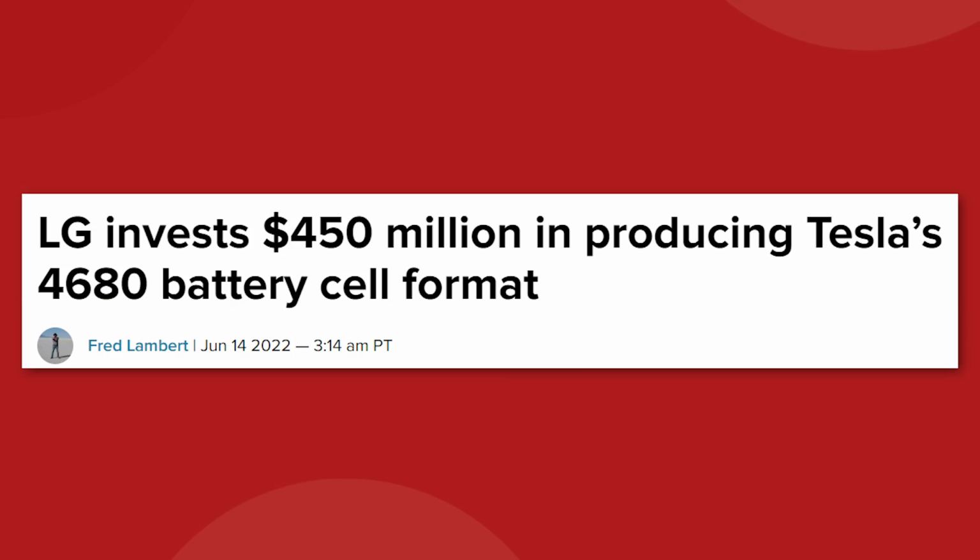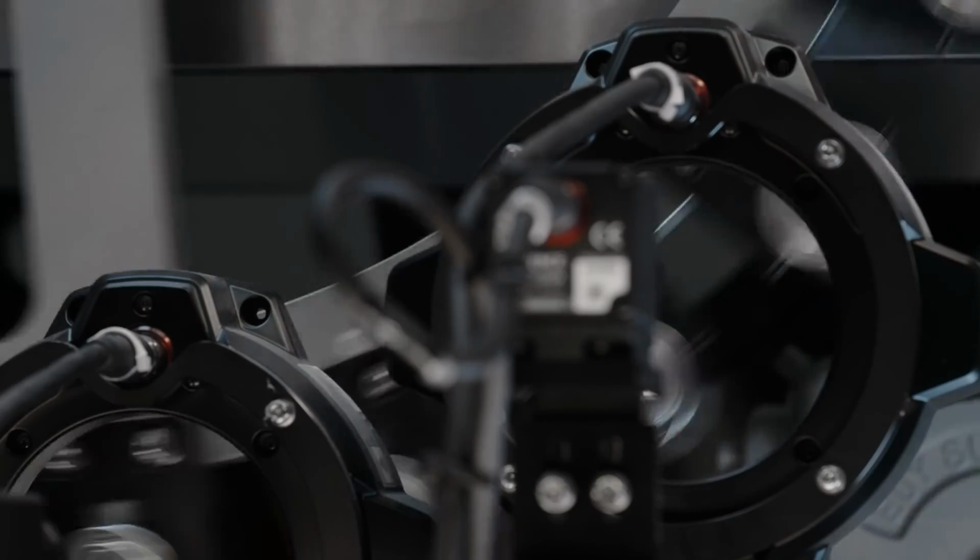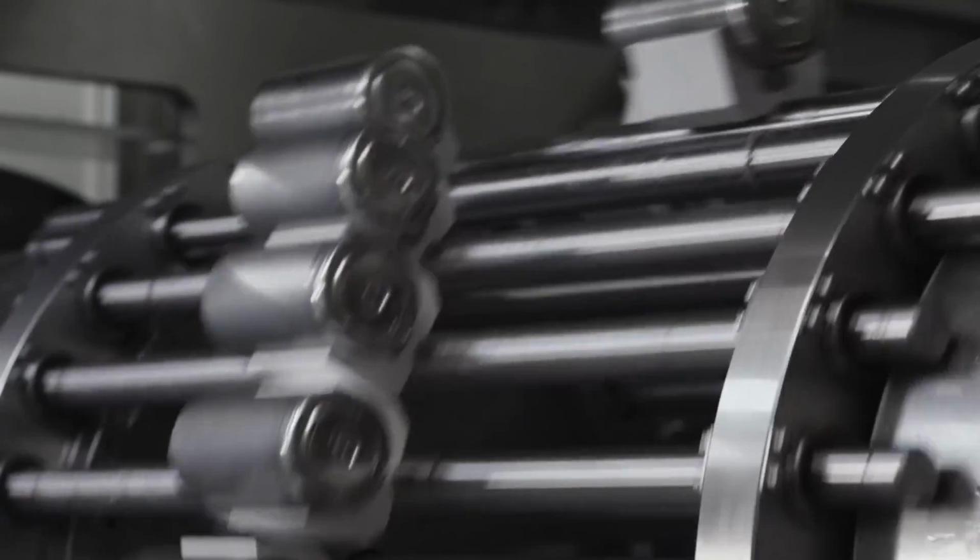LG, on the other hand, just made the move to invest $452 million for a new production line for the creation of Tesla's new 4680. They reportedly cited Giga Shanghai's increased production as one of the reasons they made that choice.